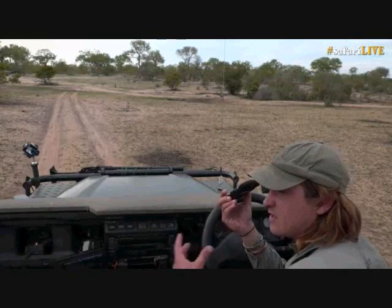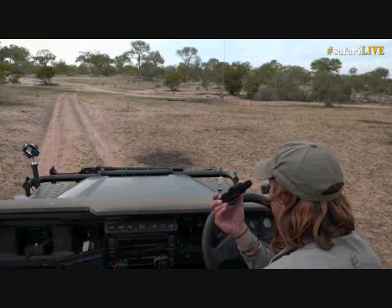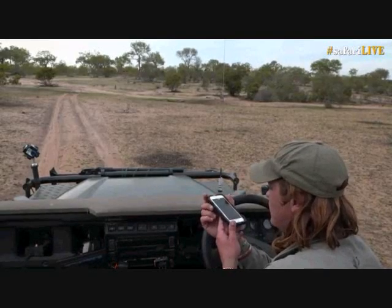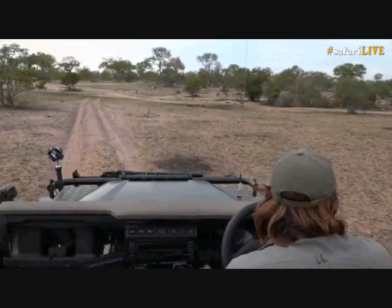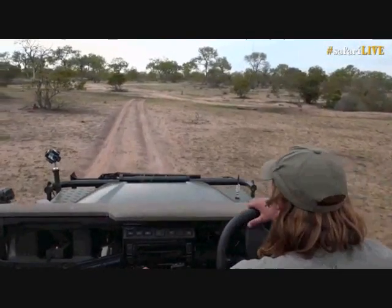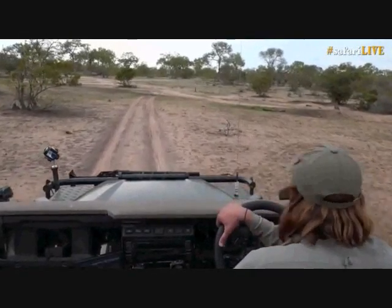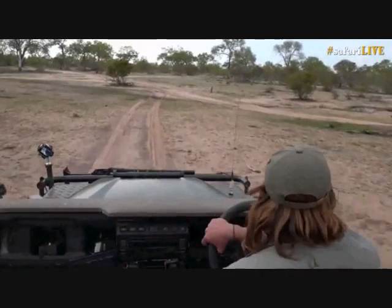Now they generally do that when they're displaying to each other during the mating season. There we go. That is the kori bustard's call. Very strange one. Almost sounds like Karula calling the cubs.